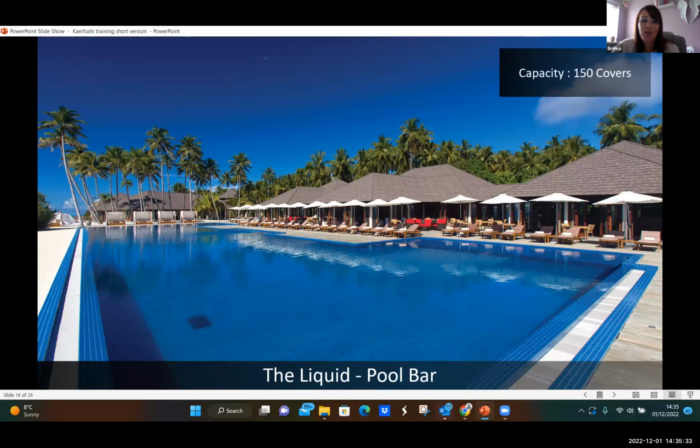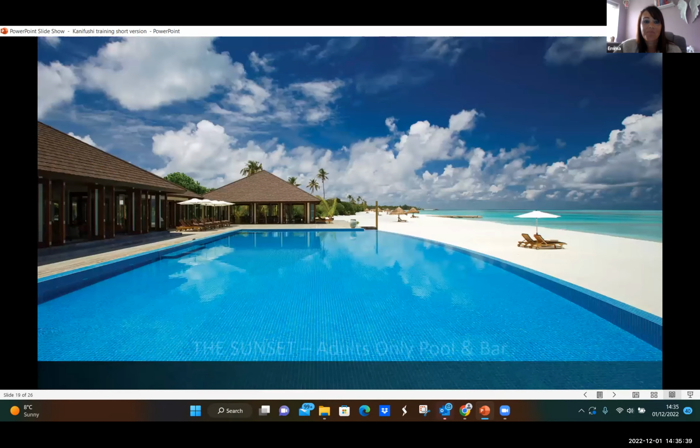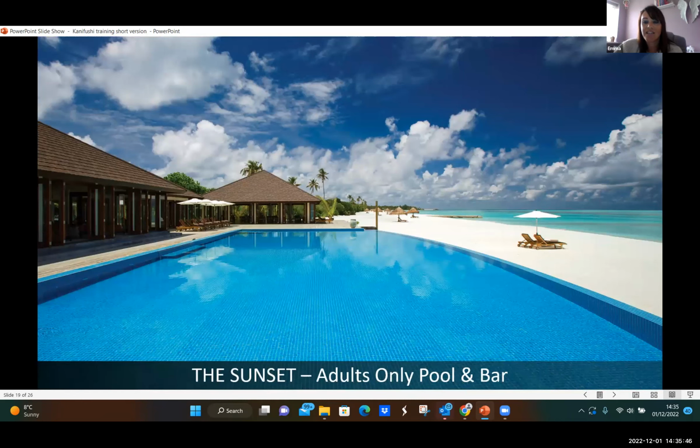And then this is our main pool area. So it's a large hotel. So this is the big pool here called the Liquid Pool Bar. And then this is the adults only bar. So this is on the pool. So this is on the sunset side. And you can see amazing views here. You can sit here and have a cocktail in the evening and watch the sun go down.